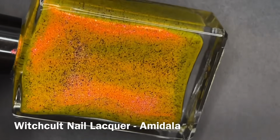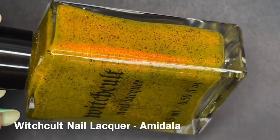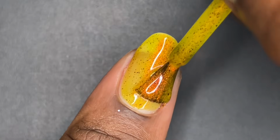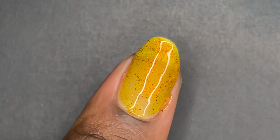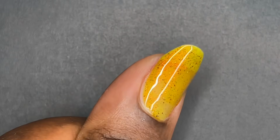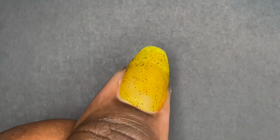Next, we have Witchcult Nail Lacquer, which I did recently try in June, even though I put this on my Halloween rack for last year. But I tried to wear all yellows for the month of June and wore Crellies. And yeah, I'm just ecstatic. This one came back for Polish Gamers box in July of last year. Oh, so stunning. I need to get more from this brand.